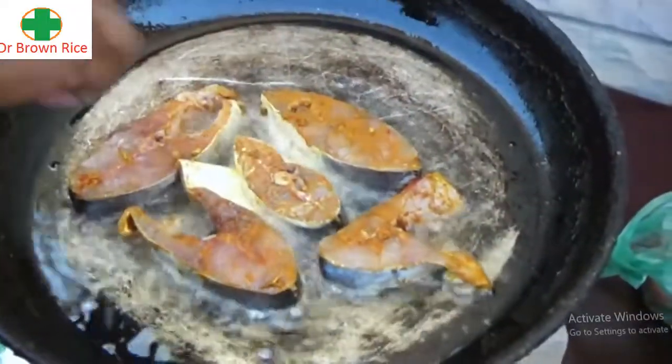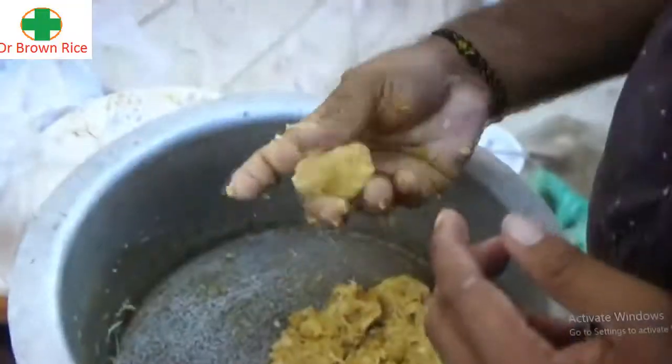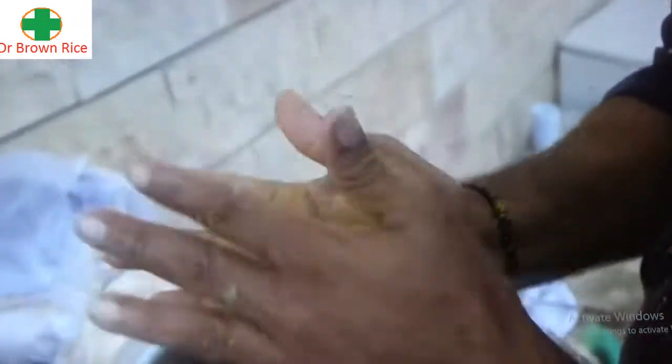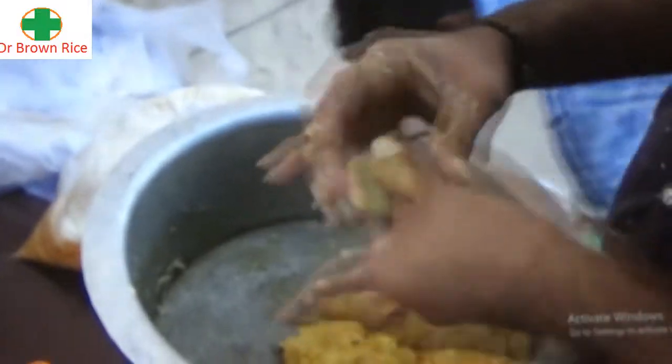The dishes just keep on coming. Now he's frying fish, and at the same time he's making crab cutlets. So there's potato which he mashed down with some crab meat that he's making into little patties, and I think those will fry as well.